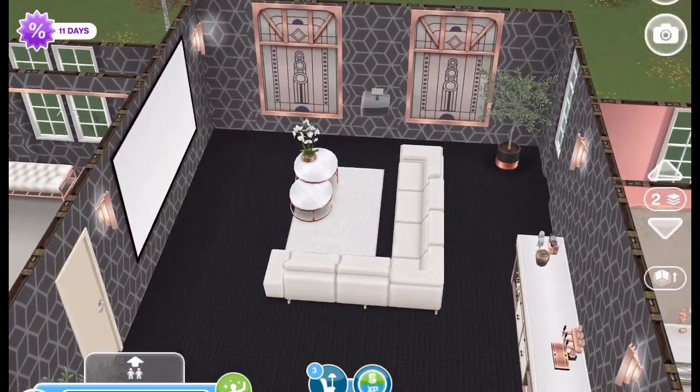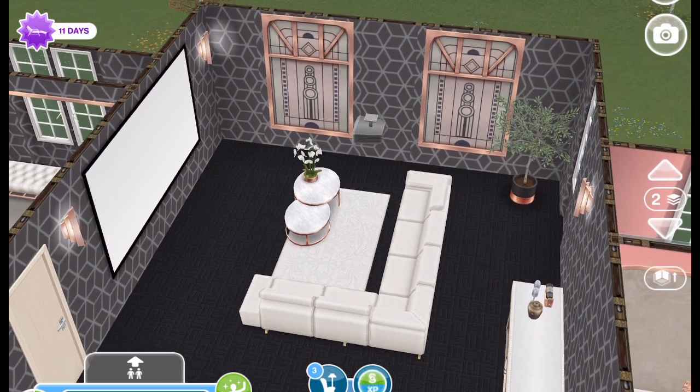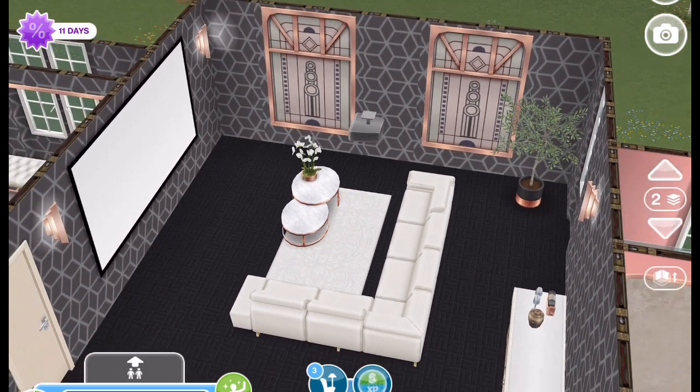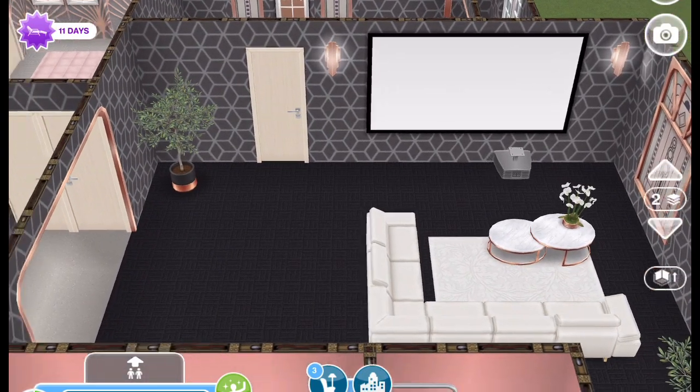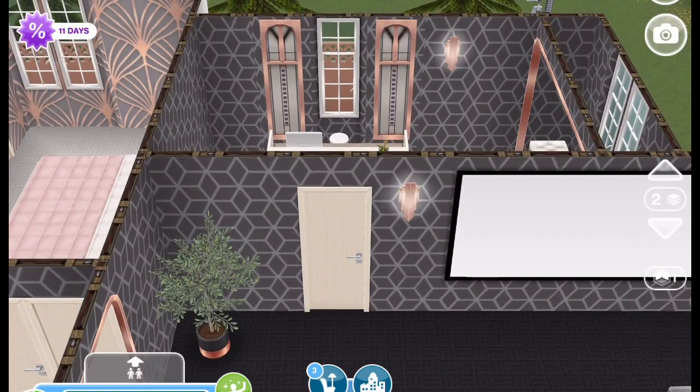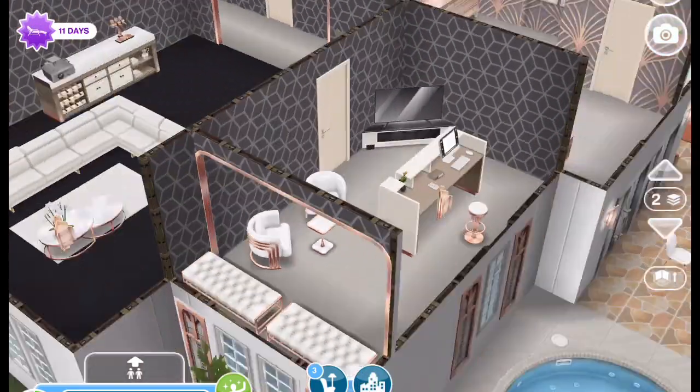It's nice and open, and I thought using these windows in this room would be appropriate because it would kind of keep out a lot of the light during the day if you're trying to watch a movie on the theater system. And then through this door, you come into the home office.